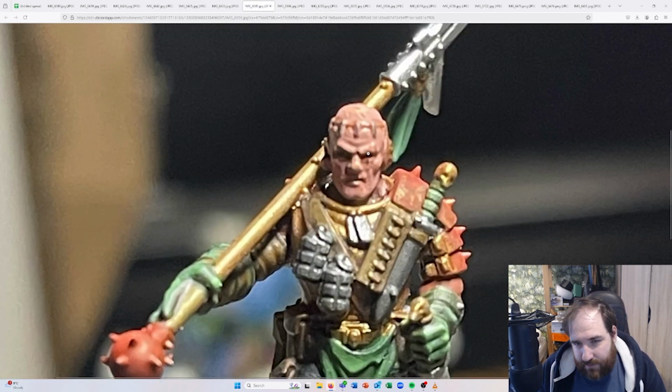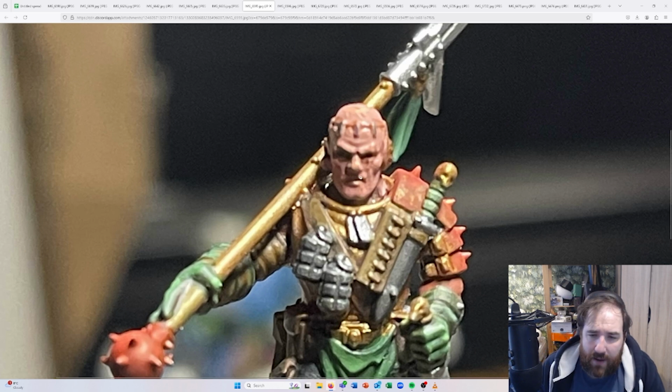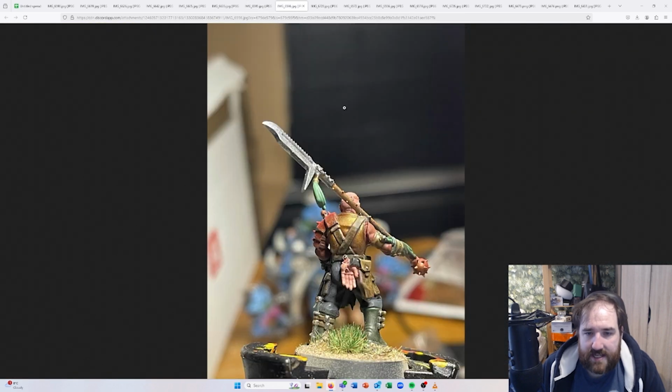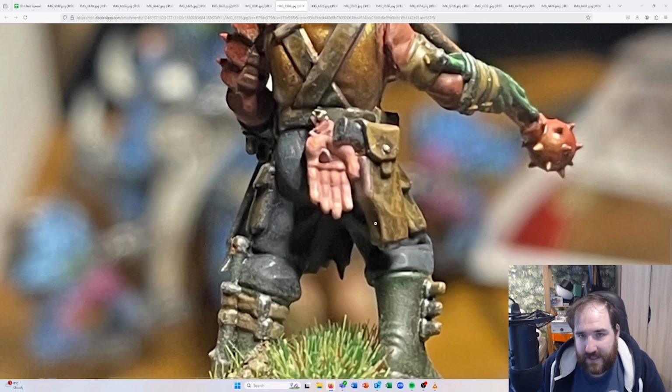So I went back and I did more highlights on the nose and the forehead and the top of the head. But in general, I think it's fine. I might still have to do some tidying up on his head, but I think it worked out all right. And then obviously he's got this fun thing, he's got a hand stapled to the back of his thing.